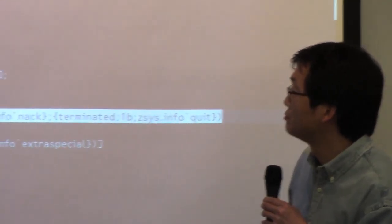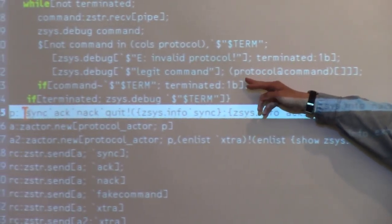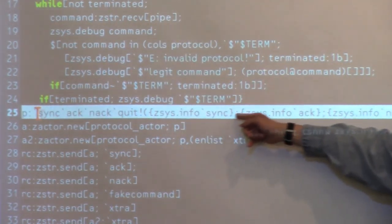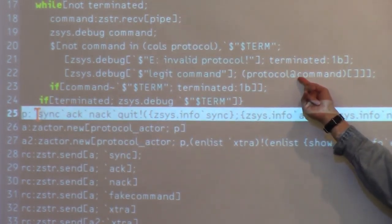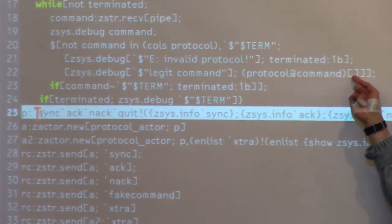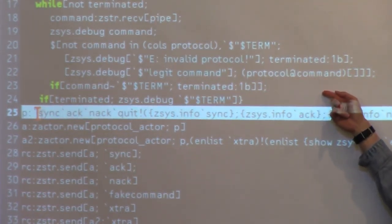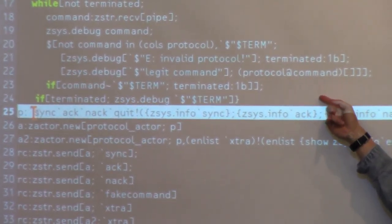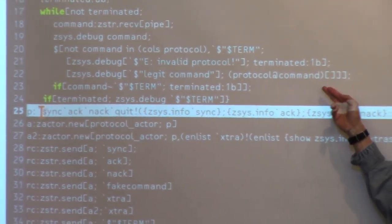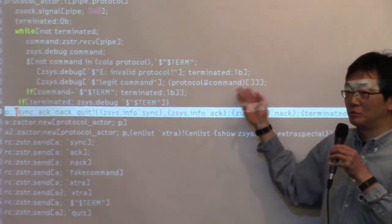So this is where the magic is happening. I get the protocol, which is this. I look up the protocol for the command I receive, and I launch the code in the dictionary corresponding to the command. Application protocol as you see fit. Try to do that with whatever else.